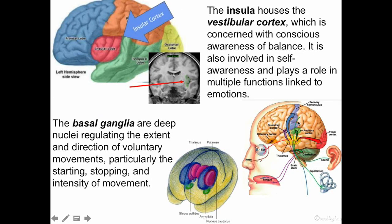You know. Then we go to the insula, and the insula is deep inside. So the insula is right here, the insular lobe. So we take the temporal lobe away, and deep inside we can see the insula. See, like here, you have to go deep inside right here, and that's the insular lobe. Right there. And that houses the vestibular cortex. And the vestibular cortex concerns itself with conscious awareness of balance.